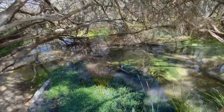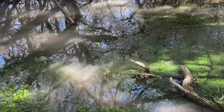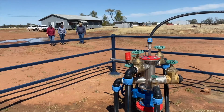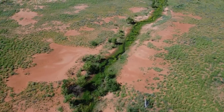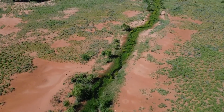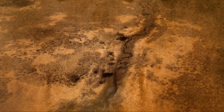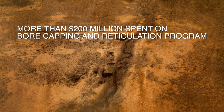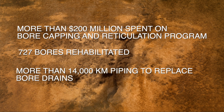Since last year, springs are emerging across the Great Artesian Basin area of Western Queensland. Their emergence demonstrates the success of the Queensland Government's artesian bore capping and pipeline reticulation program. Between government and landholder investment, more than $200 million has been spent on the program, with 727 bores rehabilitated, more than 14,000 kilometres of bore drains replaced by pipe.